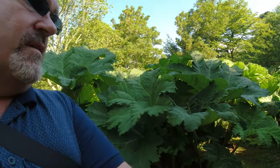Well, I have to say, this is some of the biggest rhubarb I've seen in my life. It's probably not rhubarb. Make a decent pie if it was.